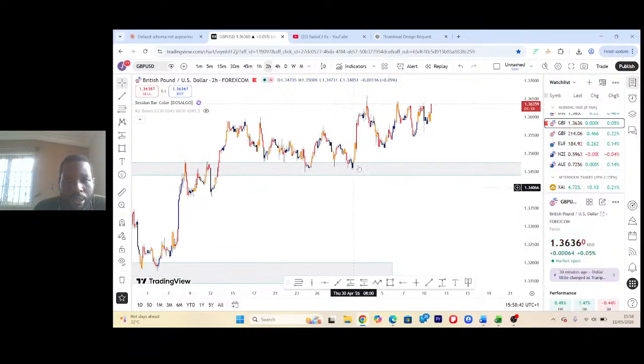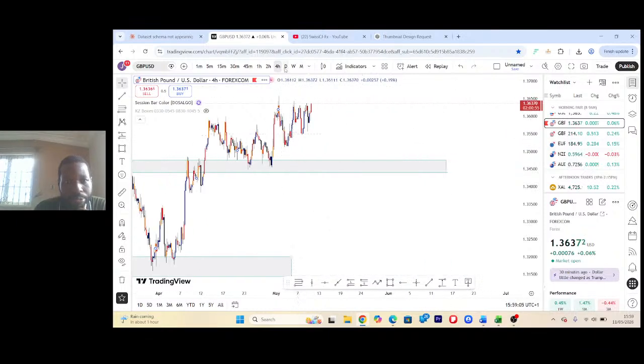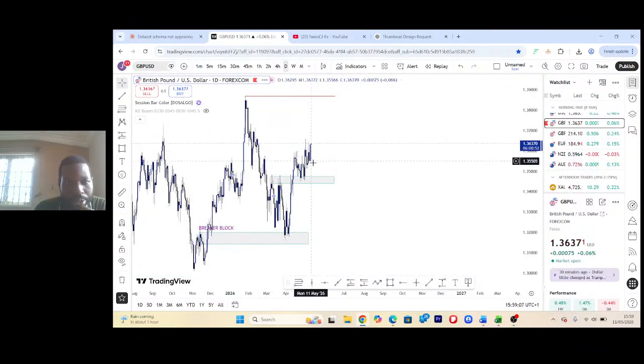Another reason why I believe GBP USD is buying is that if you look, there is a kind of pressure at this liquidity level. So we are seeing that price will actually shoot up and keep on going until it finally clears out this liquidity here. So now price is actually going to come here.